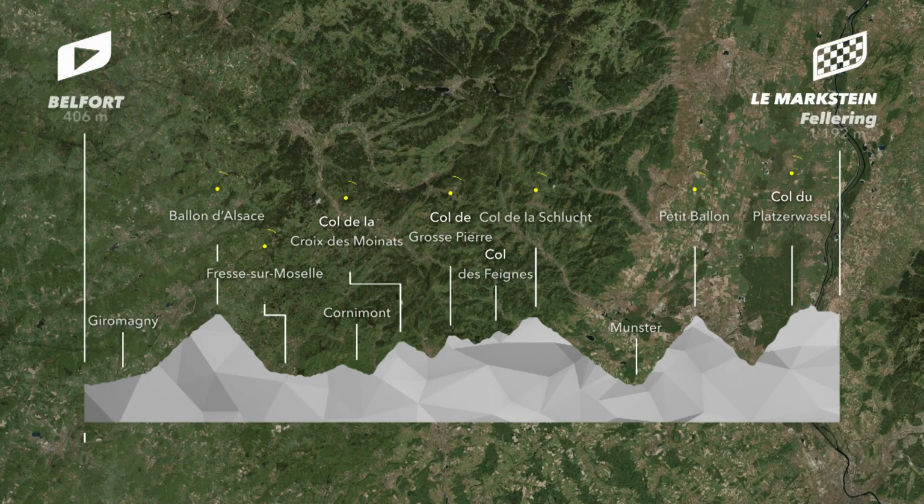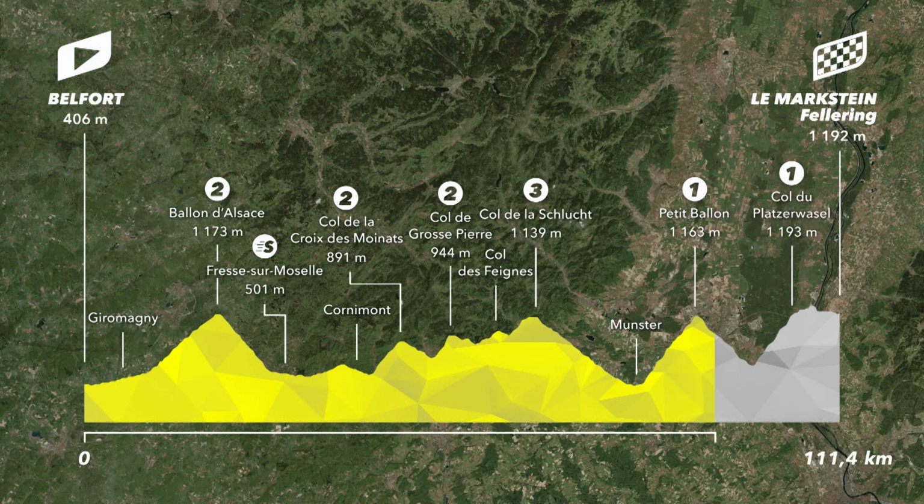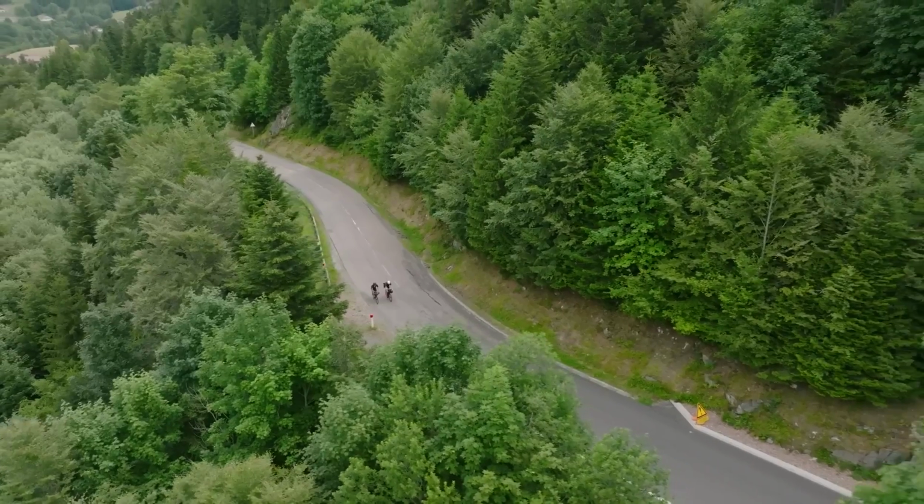Personally, I think this climb will kick off a very aggressive stage with last-ditch attacks thrown down in the closing stages of the race. Between 1905 and 1914, the race crossed Ballon d'Alsace every single year, and in total it's a climb that's been used 21 times in the Tour.